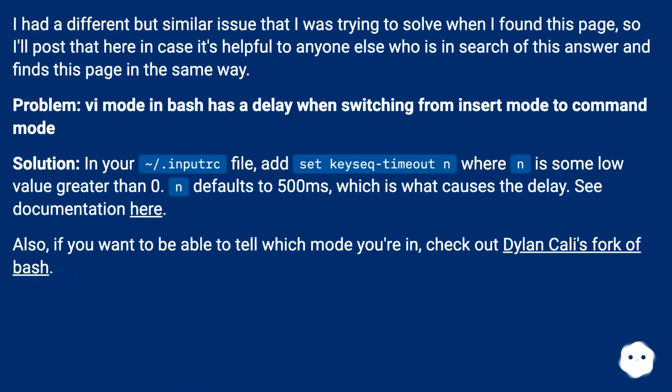I had a different but similar issue that I was trying to solve when I found this page, so I'll post that here in case it's helpful to anyone else who is in search of this answer and finds this page in the same way. Problem: vi mode in Bash has a delay when switching from insert mode to command mode. Solution: in your ~/.inputrc file, add set keyseq-timeout n where n is some low value greater than 0. N defaults to 500 milliseconds, which is what causes the delay. See documentation here. Also, if you want to be able to tell which mode you're in, check out Dylan Calley's fork of Bash.